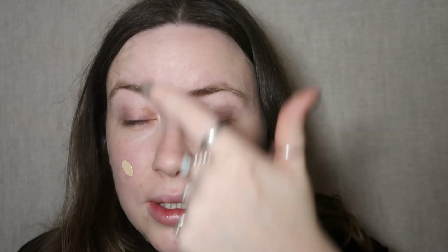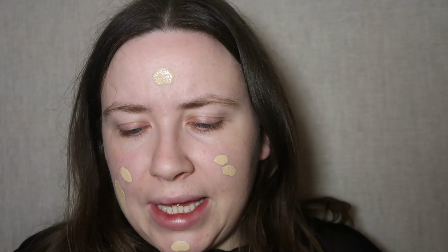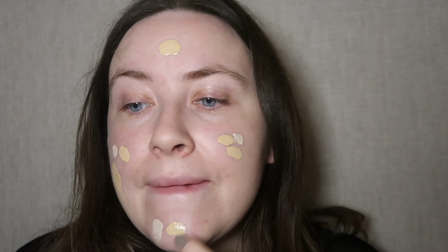One thing I've always hated is that the Double Wear, I know you can buy a pump, but then the lid doesn't fit on. This is actually quite yellow. This is in 1W1, which I guess W means warm, so no wonder this is a bit yellow. Bone. And then I'm going to mix in this, which is in F1 and is really light, but really nice and neutral. You can see the difference.